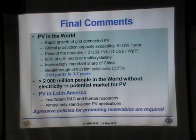Final comments. We come back to the terrestrial application and final comments to summarize the following lectures. Rapid growth of grid-connected PV. Global production capacity exceeds 10 gigawatts per year. Prices of modules are arriving at $1 per watt peak. This was difficult to imagine 3 or 4 years ago when the numbers were $3 or $4 per watt peak.